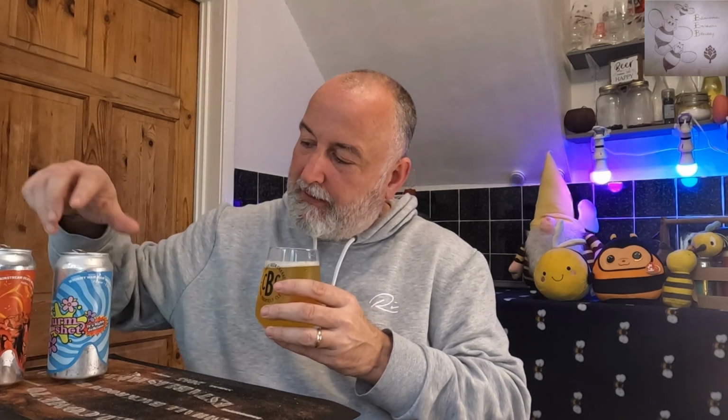So aroma, very similar, to be honest. The Helles was 4.8. This is only 0.4 more on ABV. I'm wondering if we've used the same malts, basically, just amped it slightly, because you're still getting that nice sweet dough, white bread aroma. And again, I'm getting some sort of herbal note on the nose from the hop. Okay. Cheers.